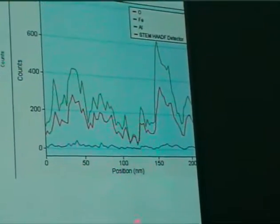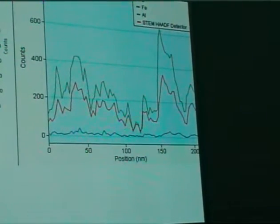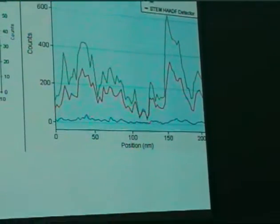And because the intensity, I mean the count, is very small, and this EDX has a resolution of about 2 nanometers, we cannot see very small ones. So that means the iron metal particles on this sample are very small.